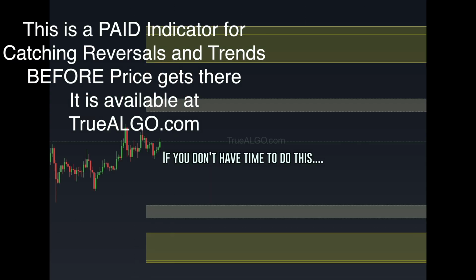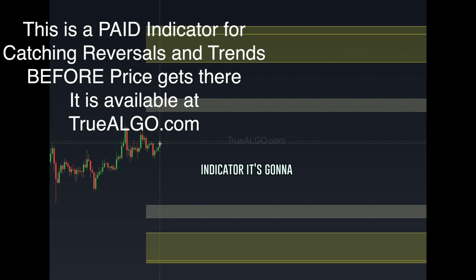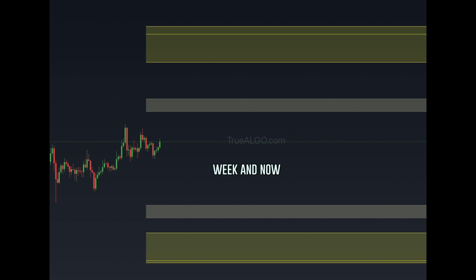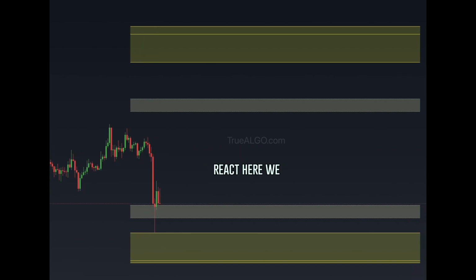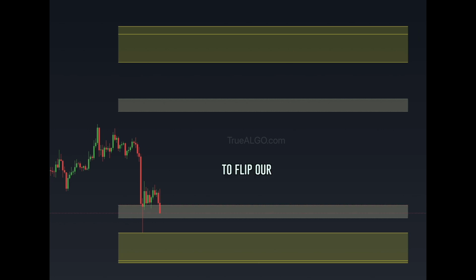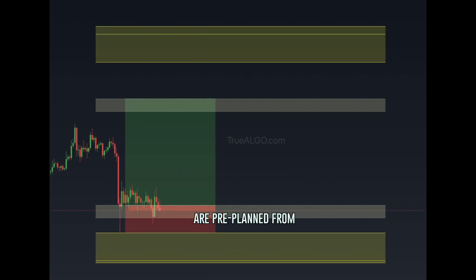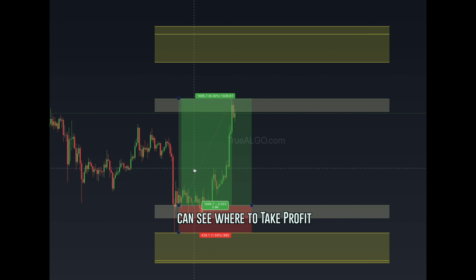If you don't have time to do that and you'd rather make a plan the week ahead, here's our True Algo swing indicator. It's going to show you where the most probable reversal areas are for the whole week. And now, before price gets there, you can create a plan and react. Here, we hit our weekly, and now we're starting to flip our support box to a full reversal. And now we're going to look to ride this up all the way to the next gray box. These are pre-planned from our indicators. Push back up, and now a winning trade, and you can see we knew where to take profit on that.